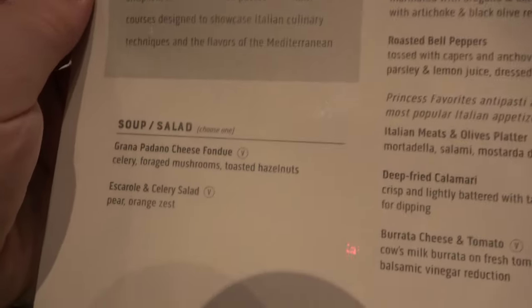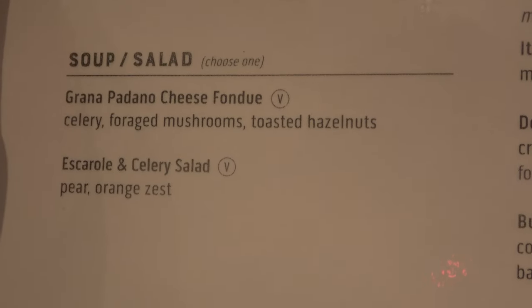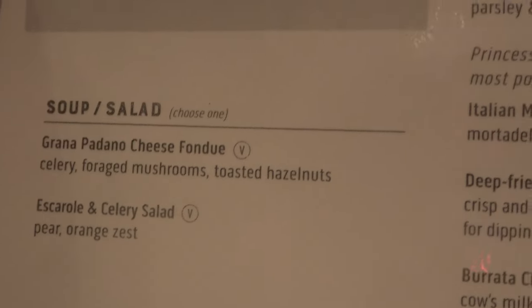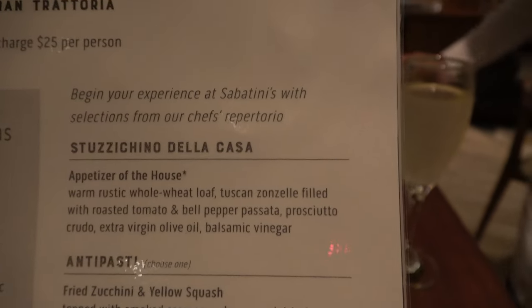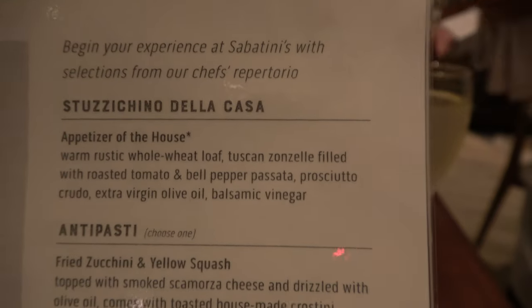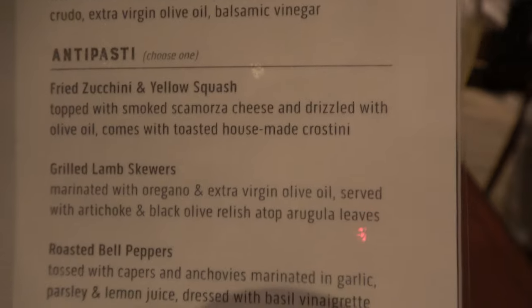So you start over here with soups. Oh, that has Molly written all over it. The cheese fondue. Cheese fondue. Oh, 100%, I'm getting the cheese fondue. Yes, there's an appetizer of the house, which is a bread. Then you get your choice of one antipasto.